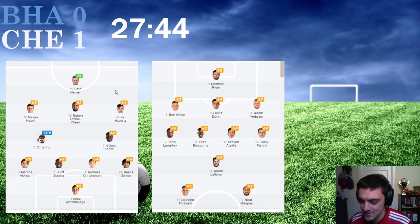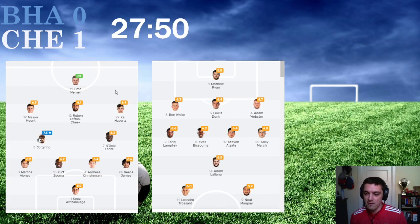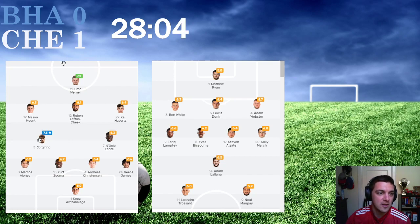So Matt Ryan will restart the game. We're 27 minutes in. His clearance will not find any of the Brighton players. It will fall harmlessly to Zouma. Christensen under pressure from Mopé here will be forced long. Lewis Dunk wins the initial ball. Wonderful. The second ball will come off of Trossard and will go out for a throw in there.